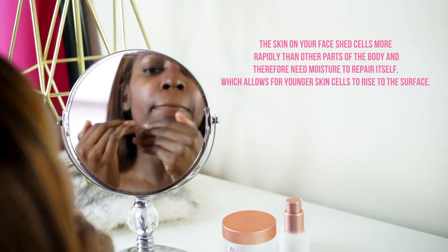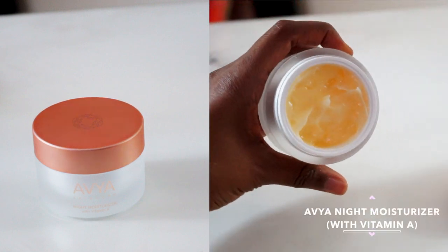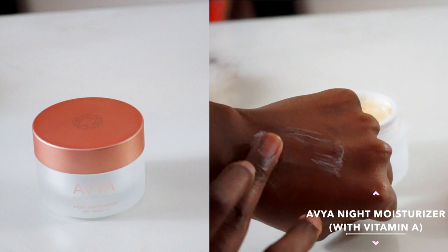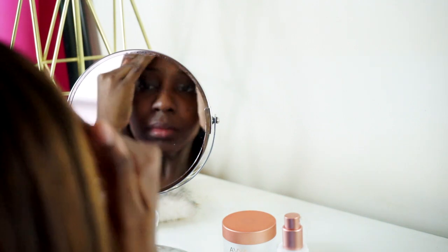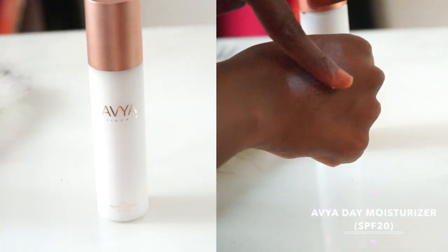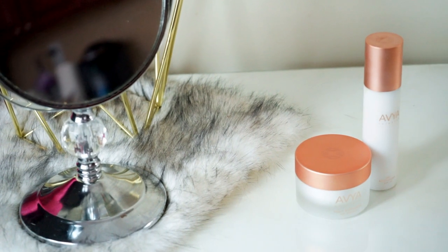It definitely matters. So for summer moisturizers, I like to look for two things. One, it must have SPF just to protect my skin from the sun. And two, it must be lightweight. Lately, I've been loving these two moisturizers from Avya Skincare. Today, I decided to use a day moisturizer, which has SPF, it's lightweight, and also highly beneficial for the skin. And just to name a few, this product deeply hydrates, it provides an even skin tone, and it minimizes discoloration, which I think is freaking amazing.